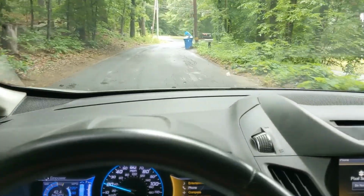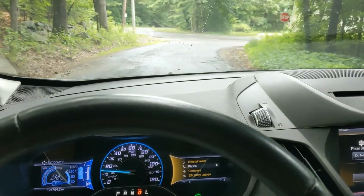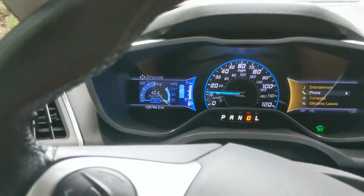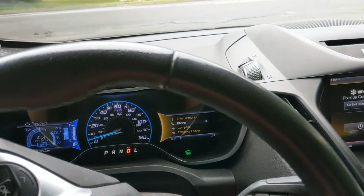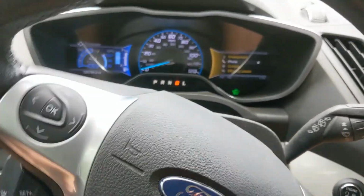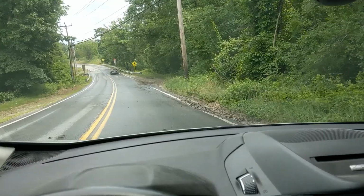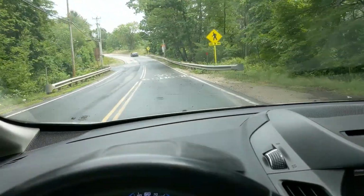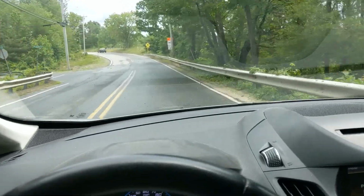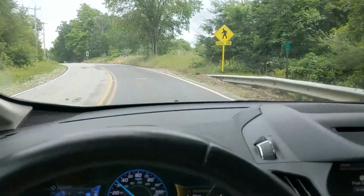So right now I'm starting to brake already, nice and easy. See the thing down there spinning. Come to a complete stop, and 100% braking efficiency. The car's pretty quick off the line, a lot of torque, smooth, quiet. Really gives a nice ride.